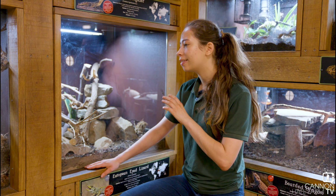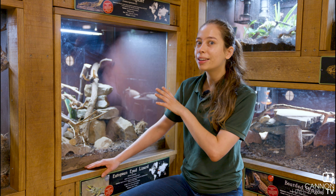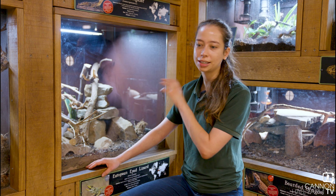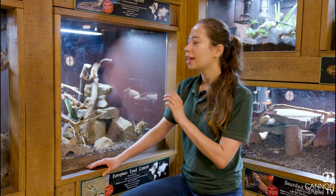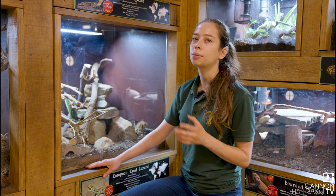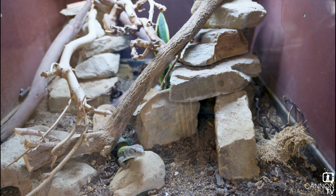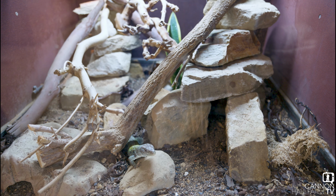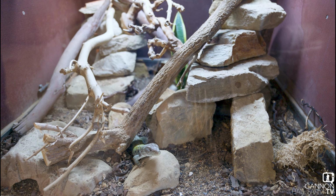They're quite shy, so if you're lucky enough to spot them in the wild, you'll get a little glimpse and then they'll probably be dashing somewhere to hide. Where they live, it's usually rocky grasslands and shrubland areas as well as a little bit of woodland. So they are quite widespread in their habitat, which means they can occupy a lot of areas really.